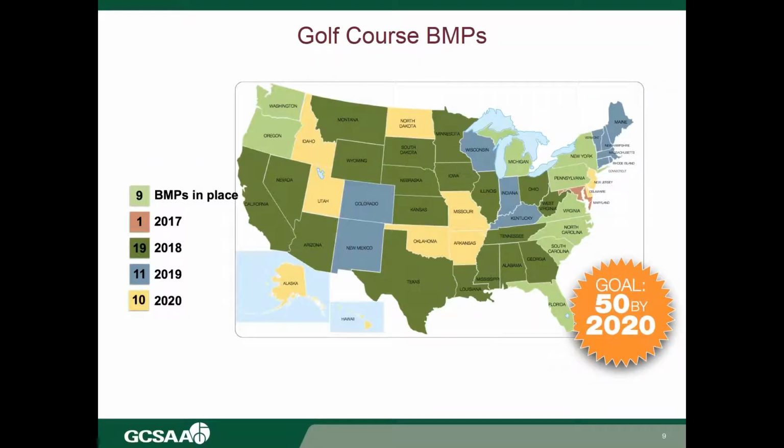As I said, in February of 2017 we rolled out the national BMP tool, and this map shows where we are, with the goal, as I said earlier, for all 50 states to have BMPs in place by 2020. You can see on this map that we're well on our way. Maryland was the first state to come online with the new tool, and we have many other states making significant progress towards having a BMP in place.